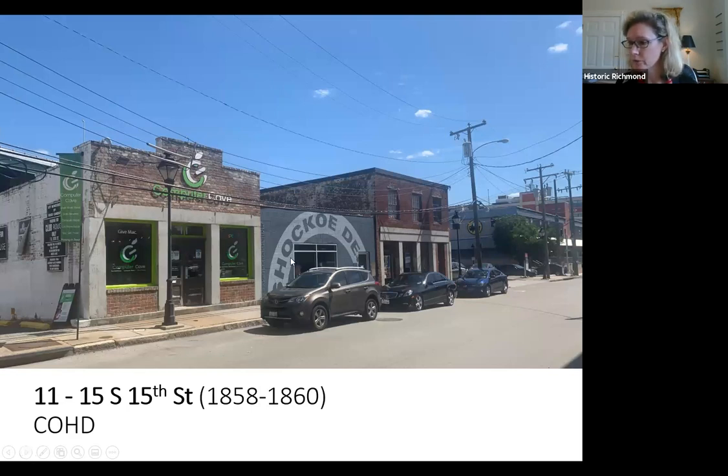These three buildings, to an untrained eye, might seem like they're early 20th century buildings, but they actually date to the 1850, 1860 time period. Over here on the right, you see the Buffalo Wild Wings building. This is a 20th century louvered tobacco warehouse. A project has just been approved by the Commission of Architectural Review, within a City Old and Historic District, for adding two additional stories of residential development above that.